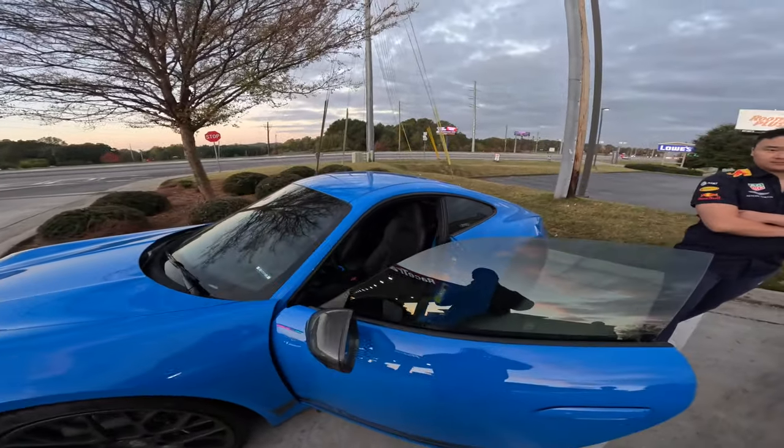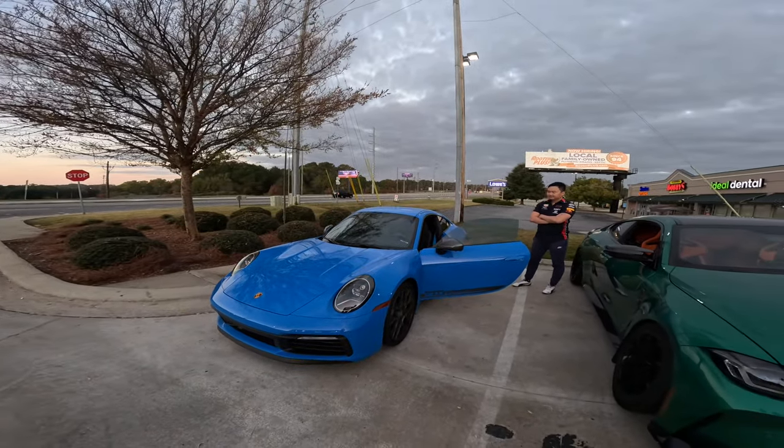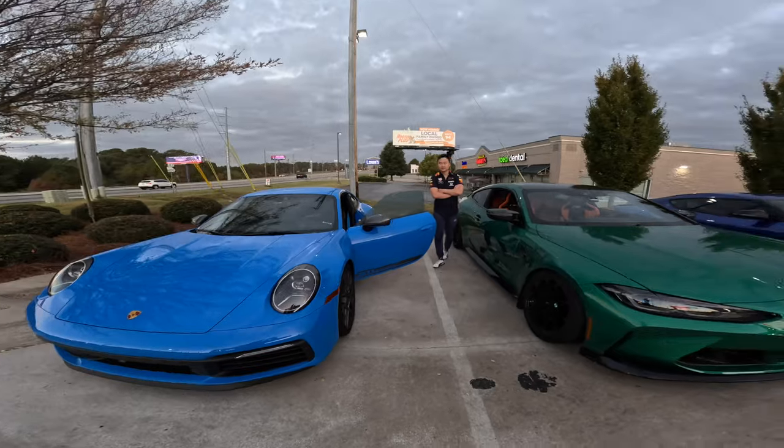This is an incredibly rare car, the Carrera T. This is actually the first Carrera T I've seen in person. I saw one in Frankfurt, but not in the US.